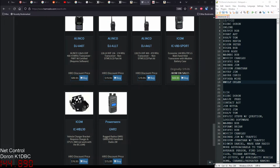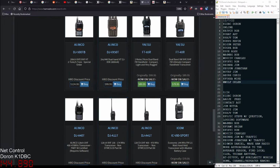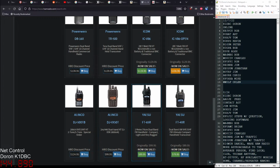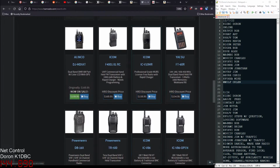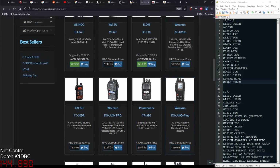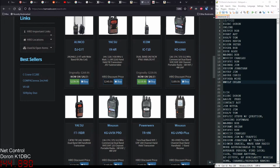All right, this is K1DBC Net Control, getting a little bit lost in the weeds here on myself, but a good subject to talk about is separation of bands. You used to be able to buy something that was capable of doing ham radio and GMRS bands, and I don't think legally you can buy anything like that anymore. You can definitely buy things like that, but over the next 5-10 years, you won't be able to buy something that can do non-ham bands and things like that.